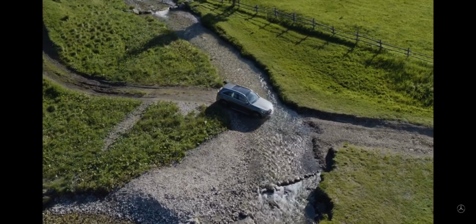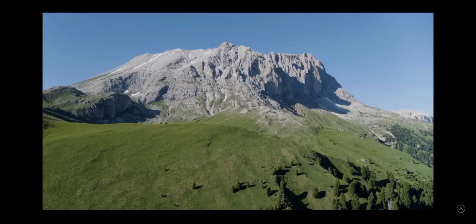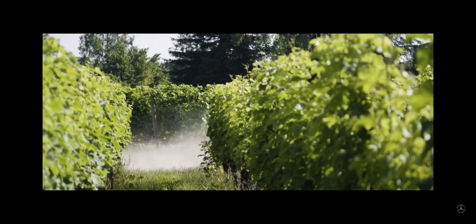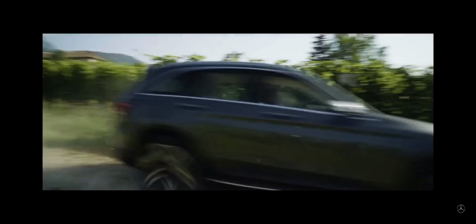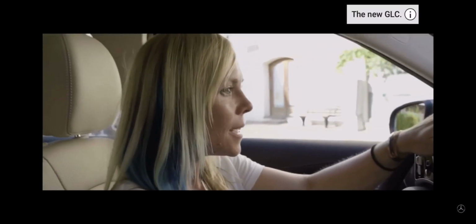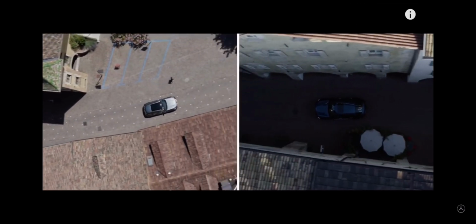I've driven numerous off-road monsters in crazier conditions, but I'm honestly surprised with what the GLC can do. Now, can I beat his dynamic brother? Did I make it? Are they here yet? I think I did it. Yes!